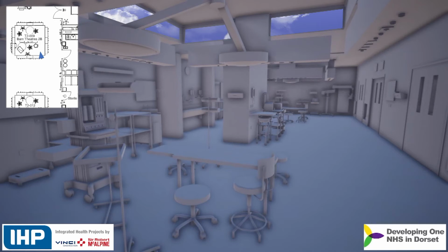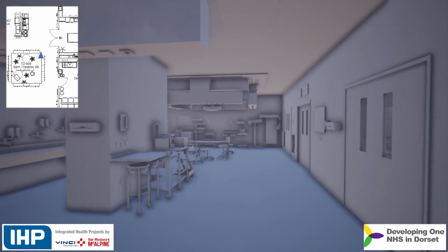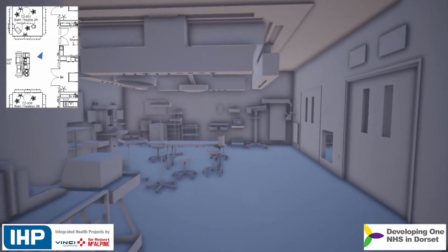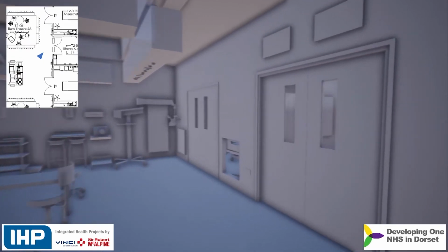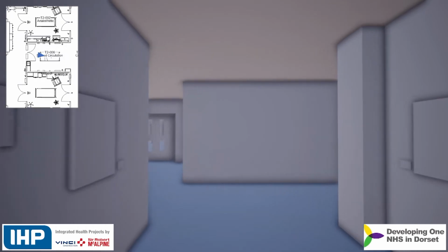Other benefits of a barn theatre include the potential to provide a high-quality working environment, as a large open space should provide a more airy environment with good natural and ambient lighting. It's also been suggested that shared working environments could lead to a greater awareness of contemporary surgical practice and optimise adherence to standards.